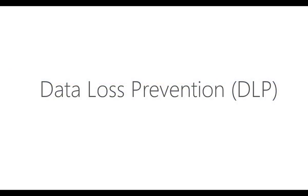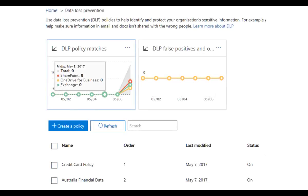So let's talk quickly about data loss prevention, so DLP. You'll see that you can create DLP policies inside Office 365 and Microsoft 365. These will, for example, scan for credit cards, Australian financial data, driver's license, tax file number, and so on, and they can then be applied across an area within your environment, whether it's a specific team site, specific email boxes, or whatever. DLP also allows us to do document fingerprinting.